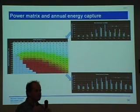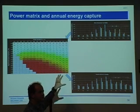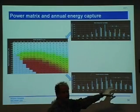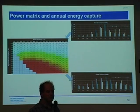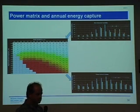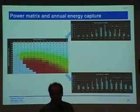So if you take the resource data at the top and multiply it through our power matrix, which is what we believe we'll produce in those sea states, you come up with an overall energy characteristic of the energy that would be produced by the machine. And clearly it varies because in the summer the waves are smaller and in the winter the waves are larger. And what we're trying to do is capture the most energy and the most economic cost through that.